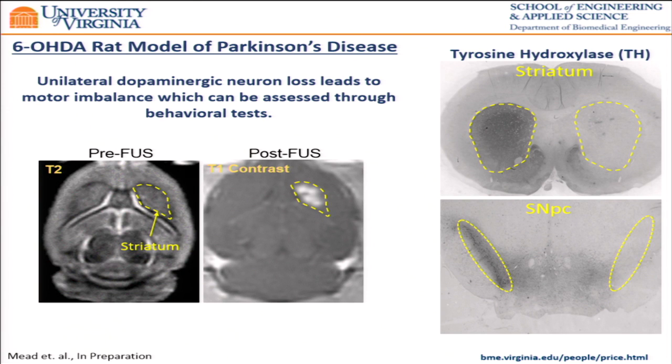So in the T2 image on the left, you can clearly delineate the striatum, which is indicated in yellow. And then we use 4 overlapping spots of focused ultrasound to paint this entire striatal region.